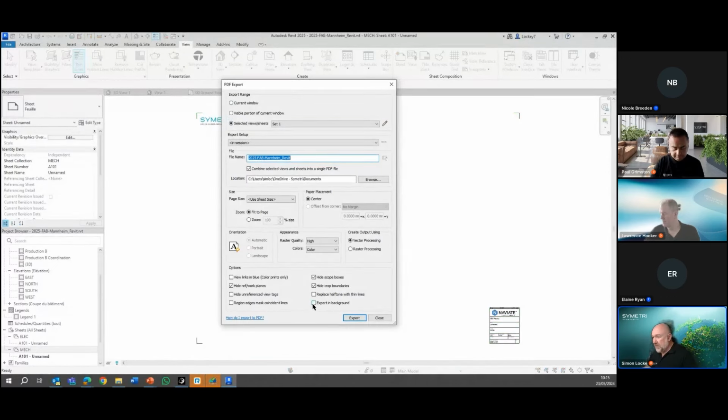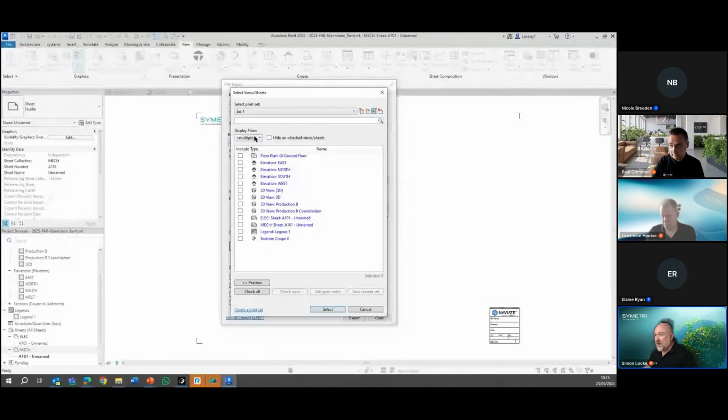And again, down at the bottom here, here's that export in background option. You can see there, you just take it as you require. And again, if I do go to the export range here, in the display filter, you can see there are the sheet collections in there.